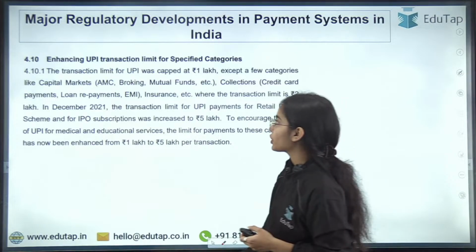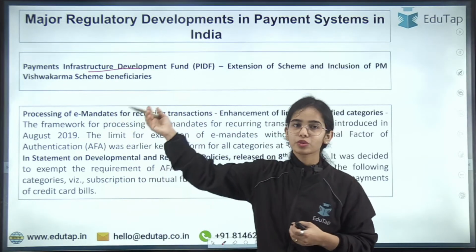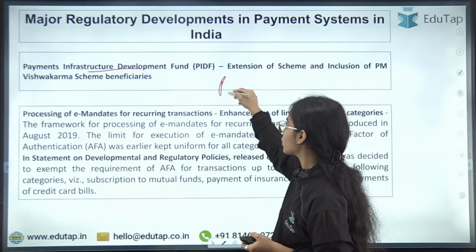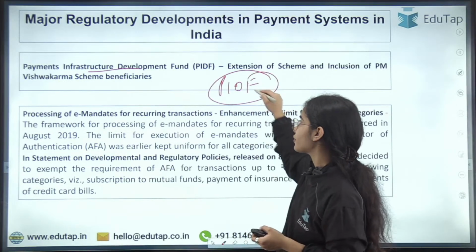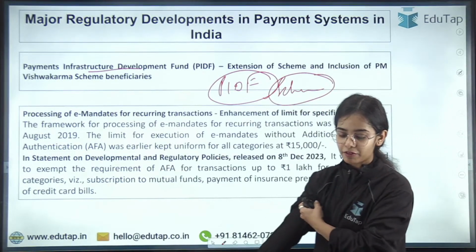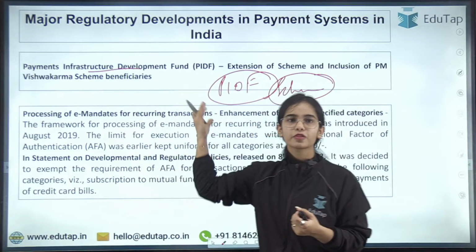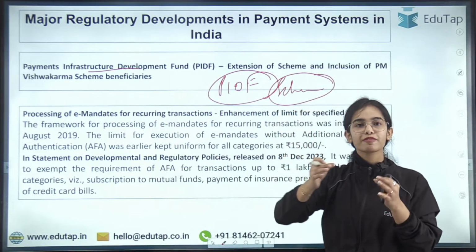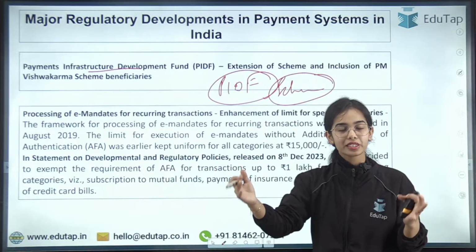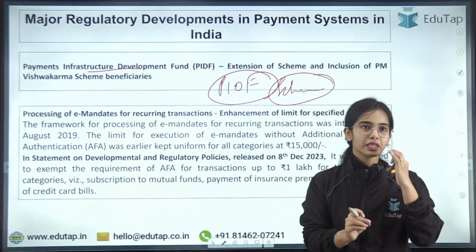Now coming to the next point, that is PIDF. I have explained this, and for this you have to see the whole session on the PIDF. This is a very important scheme of the Reserve Bank of India, the Payment Infrastructure and Development Fund. So this is the session that you have to see. There was an extension of the scheme from 3 years to 5 years. The inclusion of PM Vishwakarma scheme beneficiaries also happened in PIDF.